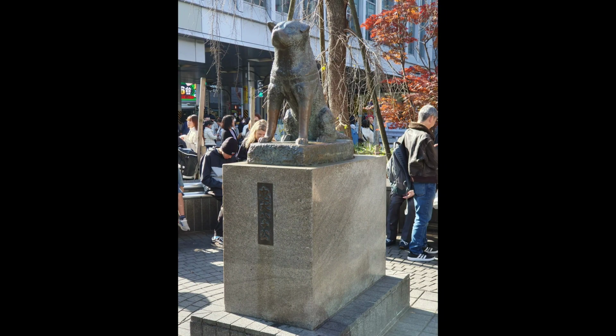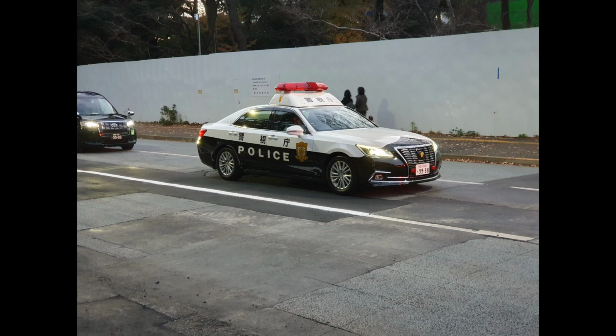Rushed. This statue of the most loyal dog in Japan is heartbreaking. This dog returned to this station for 9 years waiting for its owner to return. Unfortunately, that was never going to happen, as the owner had died 9 years ago. The police cars in Japan are pretty interesting.